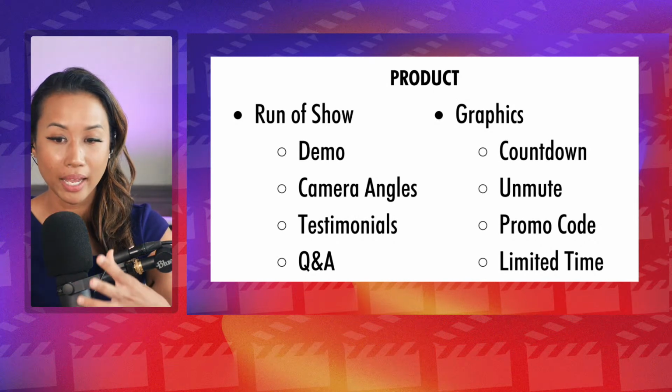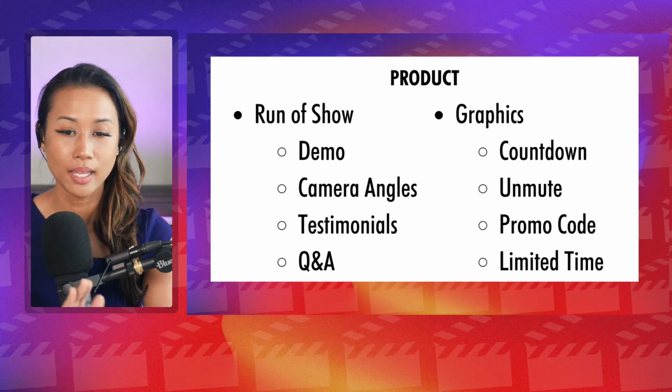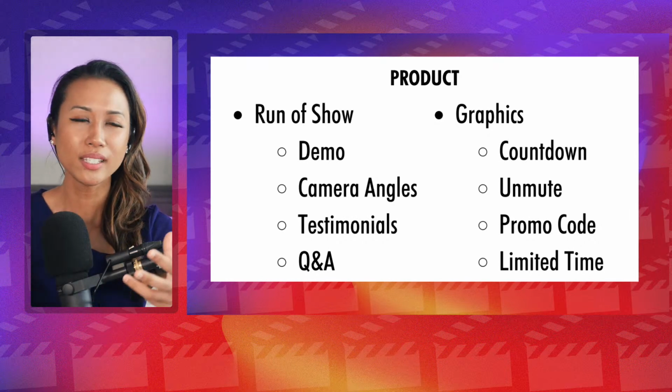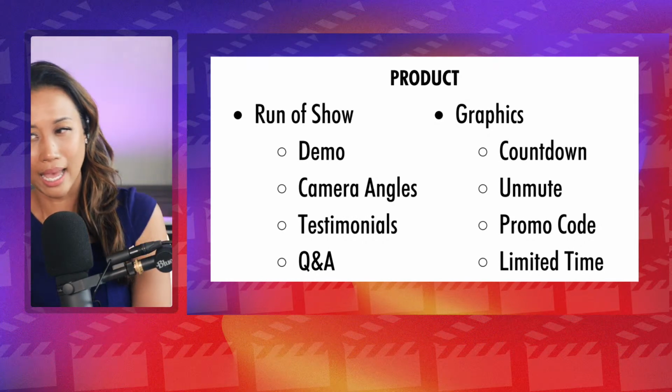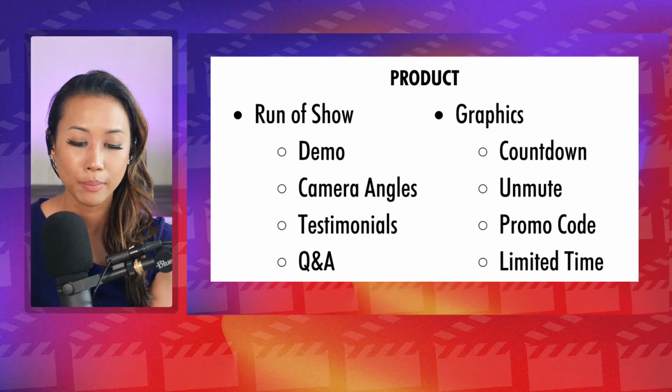How many camera angles are you going to do? Are you going to be unboxing it? Is it already going to be unboxed? Are you going to hold it up to the camera? Are you going to taste it? There are a lot of things that I want to know. How's this going to flow? Because once you do that, then I understand the different camera angles.